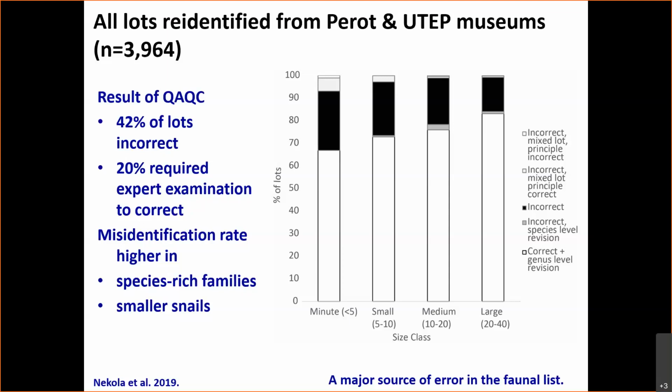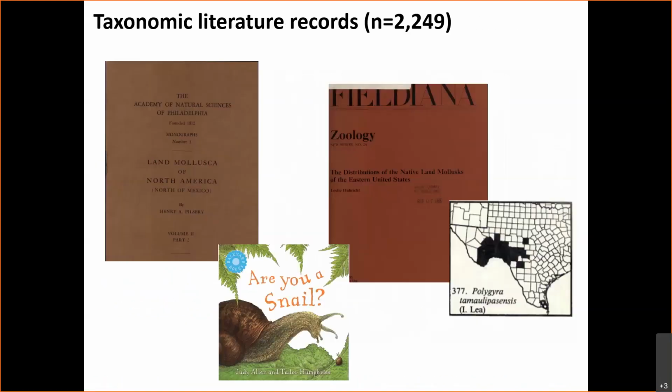And that misidentification rate varies across groups. So for example, the small snails, it was worse. They're harder to ID, or less attention was paid to them. And it's also worse in families that are very species rich. So we think probably that in groups where you have a whole bunch of closely related species in a region, they're harder to tell apart than things that are in different families. So families that are diverse and smaller tended to have even higher misidentification rates. And this was a major source of error in the list of what occurs in the state.